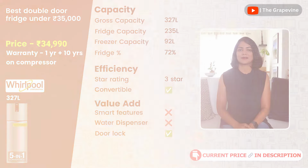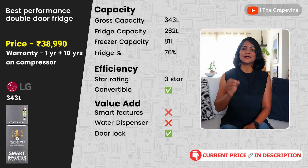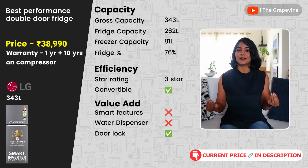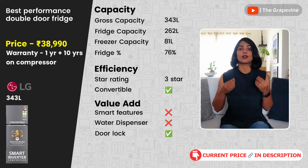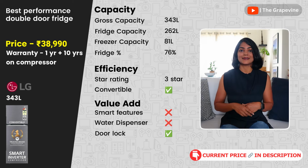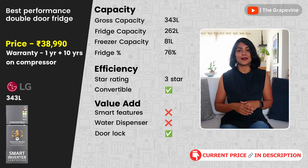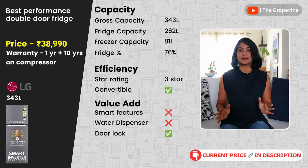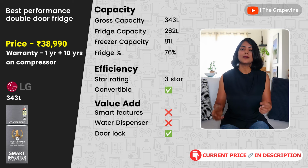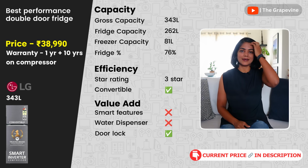My next recommendation is the LG 343 liter double door fridge. Again, it includes all the essential capabilities that we look for in a double door fridge, including 4 racks on the door, one of the best in this segment. It is convertible, it has an antibacterial gasket, a 3-star energy efficiency rating, amongst others. But it also comes with the brand name, the product and service quality of LG at a slightly higher premium compared to the other budget brands I have recommended.